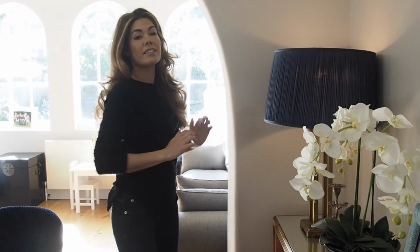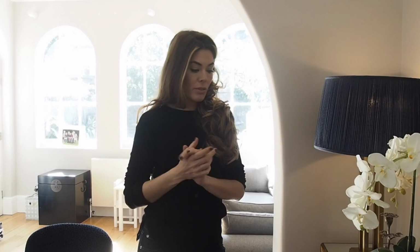So if you put one thing somewhere, think about where you're going to put the matching pair. I think pairs work, I think pictures work in threes or twos, or if you have a break, you can put one at the end. So I think it's all about matching and symmetry and pairing up. So it's really important that you think about that when you're buying pieces.